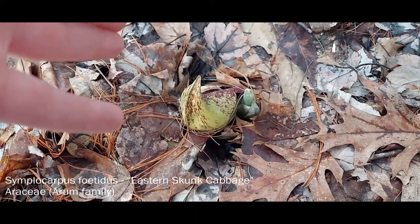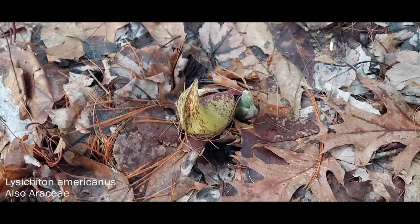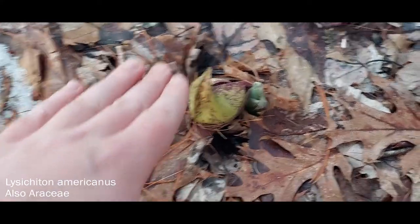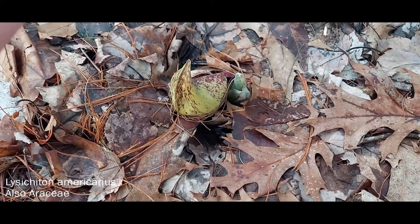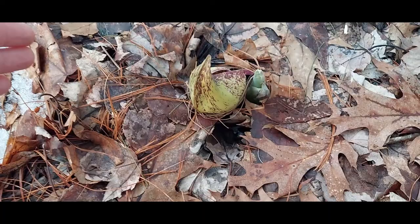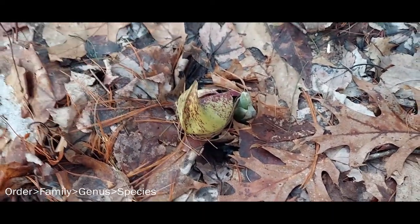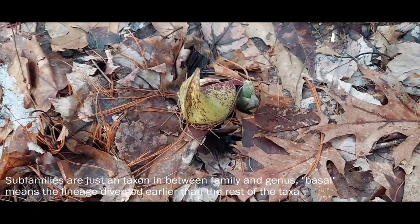There's another plant known as skunk cabbage, the western skunk cabbage, which is not in the same genus as this. This is in the genus Symplocarpus, in the family Araceae, and the western skunk cabbage is in the genus Lysichiton. So Symplocarpus and Lysichiton are two genera that make up a subfamily of the family Araceae. Actually, one of the more basal subfamilies, just meaning that it broke off from the rest of the family earlier.